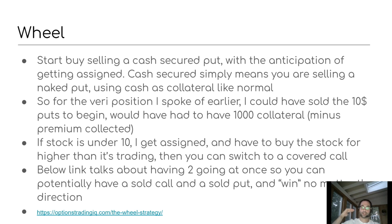So at the time I put the trade on, Veri was trading at 12. I sold the $10 strike put. In the meantime, Veri went down, and so then I had that premium that I collected, and I bought the shares then at $10, even though they're technically trading at $9, we'll say at this point. But if you imagine that I bought them at 12, I would be way more in the hole than if I bought them at 10 plus the premium. So like I said, if I collected $1 for that, then my cost basis would be $9. So I'd be almost break even if it was trading at 9.